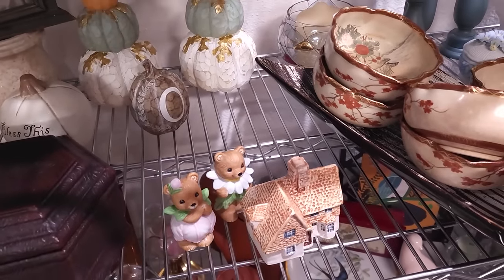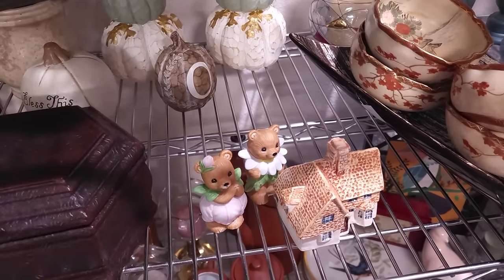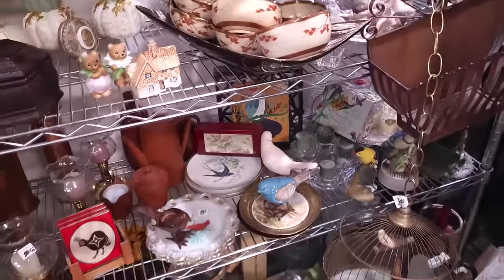Little Homeco bears. If you watch Fatbird Finds, you'll know the song Homeco, put it in your home. It's a little inside joke.